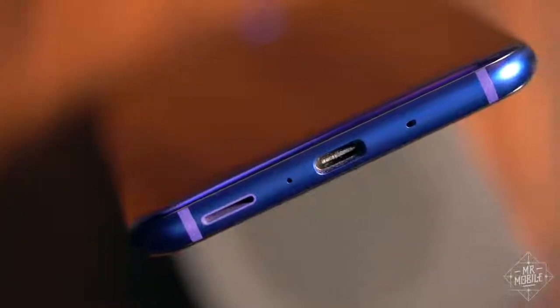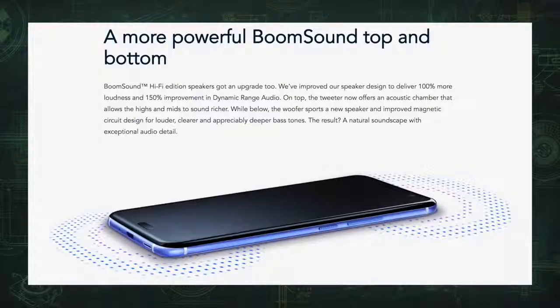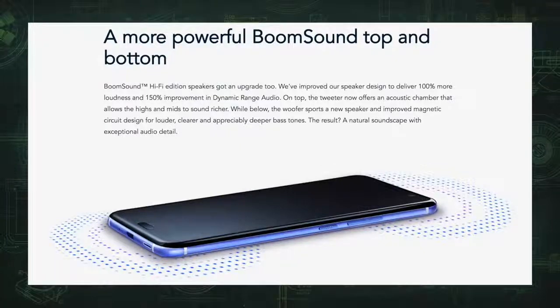It's the same earpiece and bottom edge arrangement as last year, but HTC claims a 100% boost in volume and 150% boost in dynamic range over the HTC 10, and yeah, you can hear it.